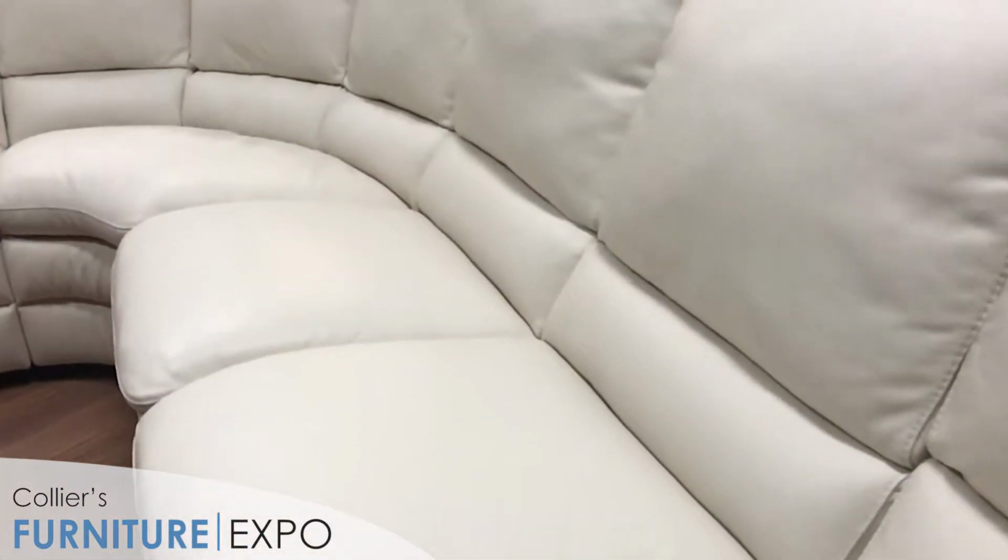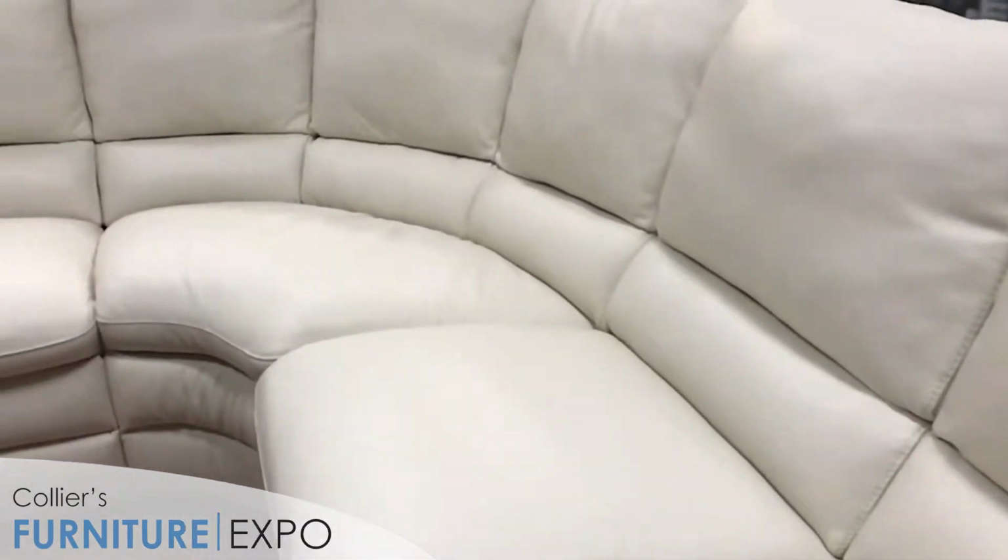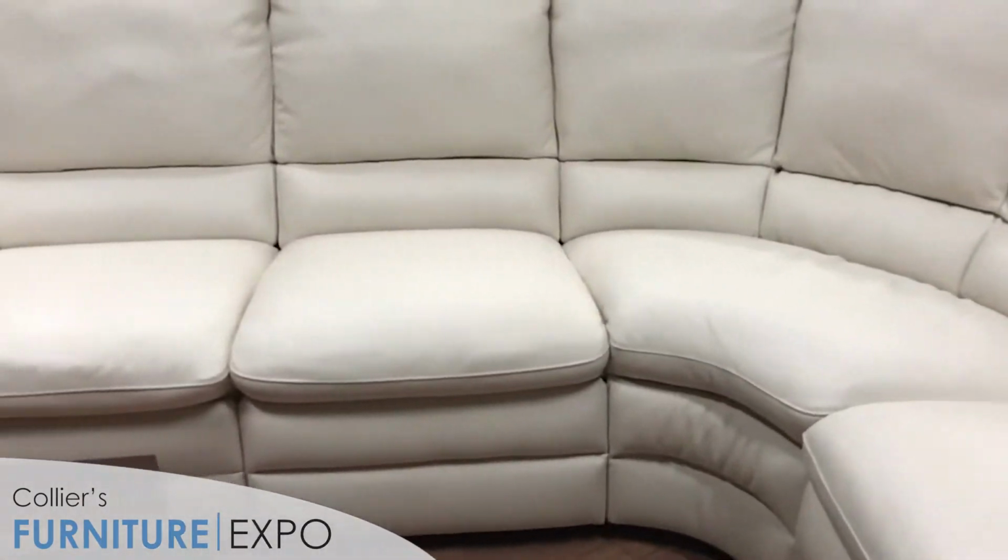Natuzzi Editions offers hundreds of leathers for you to pick from so that you can create the exact look you need for your home. Another advantage of Natuzzi is the fact that they're the largest manufacturers of leather in the world. This allows them to buy leather in bulk and keeps the prices lower.